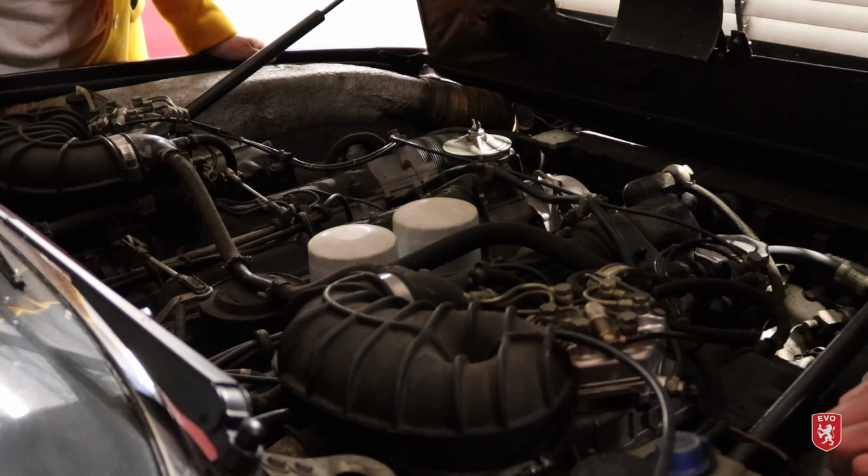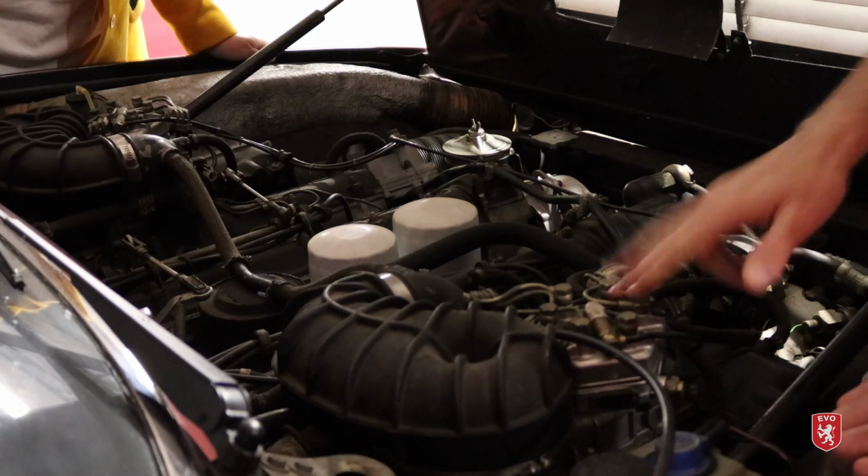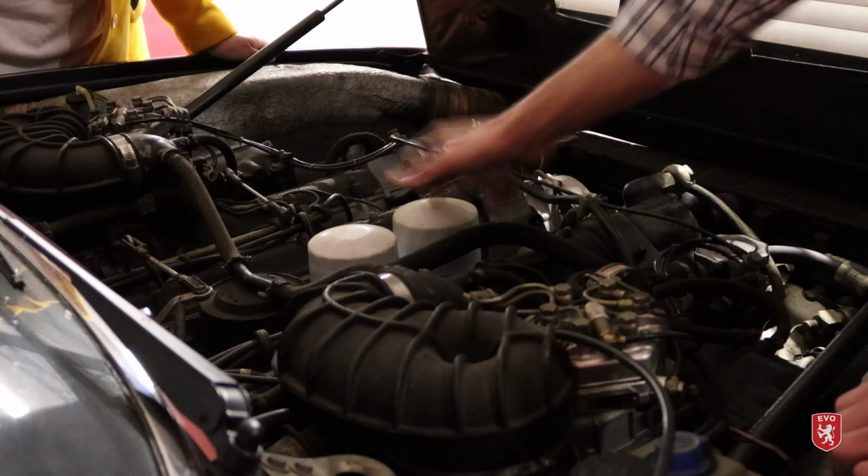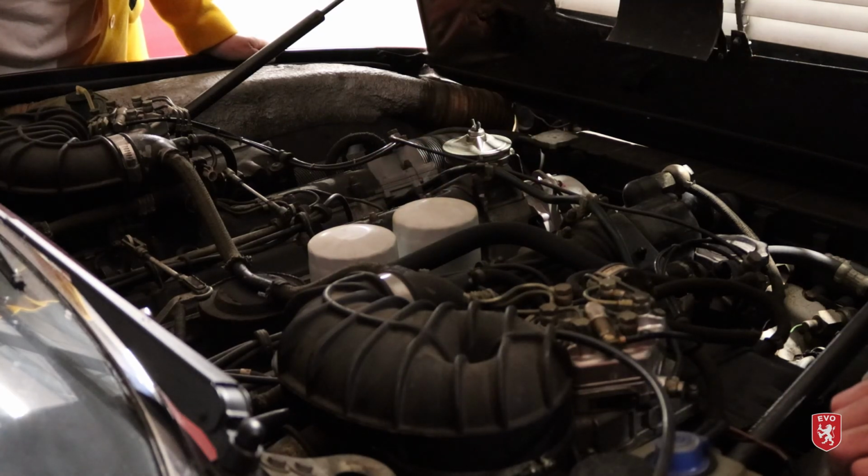And it's all laid out as well. I mean, everything, the fuel pumps and the servers and all the linkages for the throttle, and even the oil filters on the top of the engine. The only thing that's under there is the sump. It's fantastic.